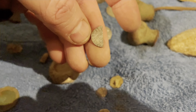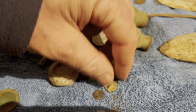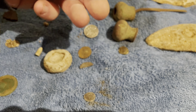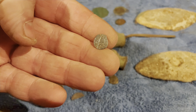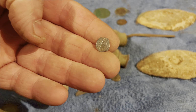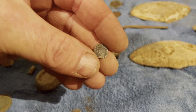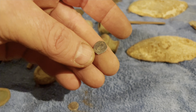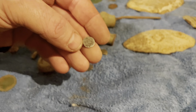That was a Henry III. That was the cut half. That one there was a Henry VIII, this one. That was a long cross one. And I had an idea off of Phil Russell. He reckons that's Henry VIII. We thought it was something else. And then we go on to this one we found yesterday. That cleaned up quite nicely, actually.